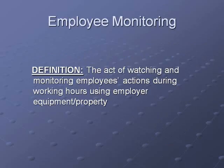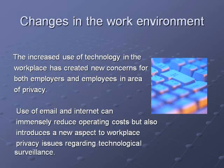The definition of employee monitoring is the act of watching and monitoring employees' actions during working hours using employer equipment and property. The increased use of technology in the workplace has created new concerns for both employers and employees in the area of privacy. Use of email and internet can immensely reduce operating costs, but also introduce a new aspect to workplace privacy issues regarding technological surveillance.